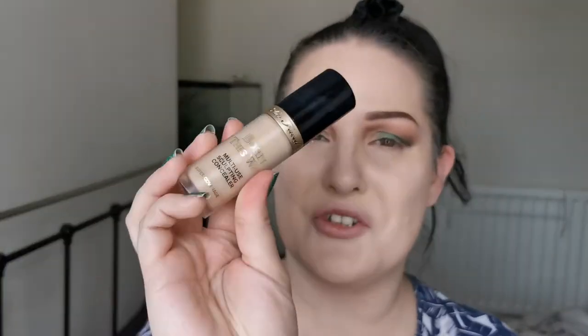Okay, so I think I forgot to press play. So, I went in for my under eyes and spot concealing with the Too Faced Born This Way Multi-Use Sculpting Concealer in the shade Almond. I love it. So yeah, let's move on.